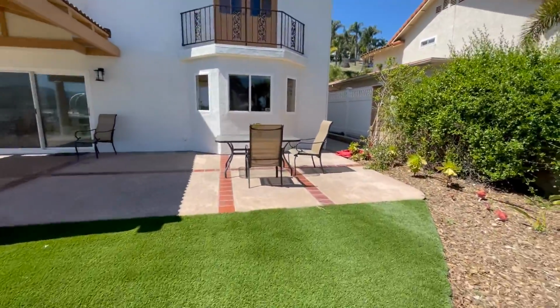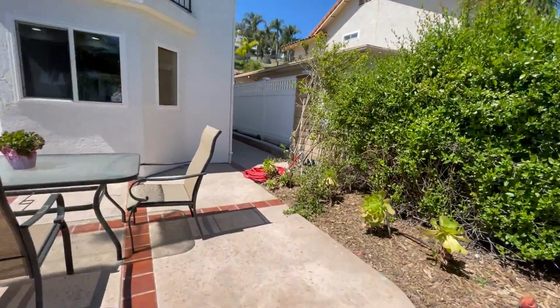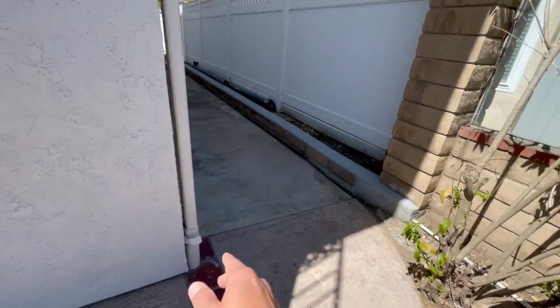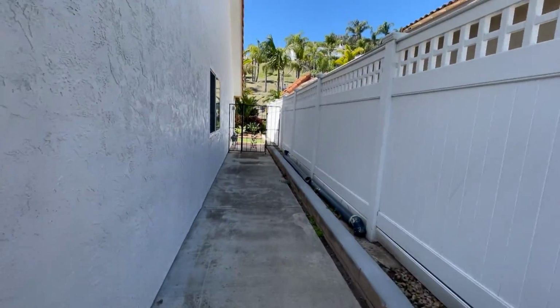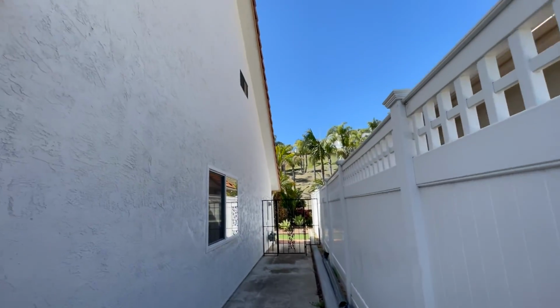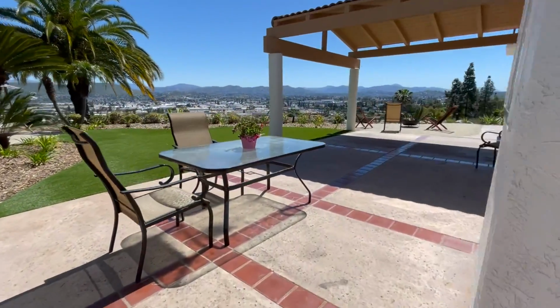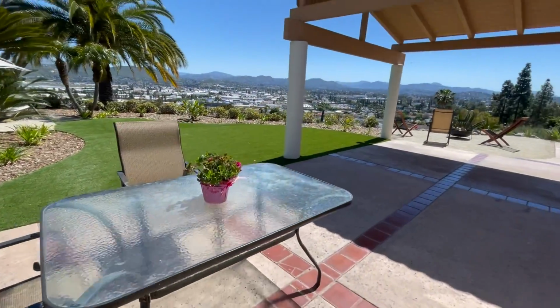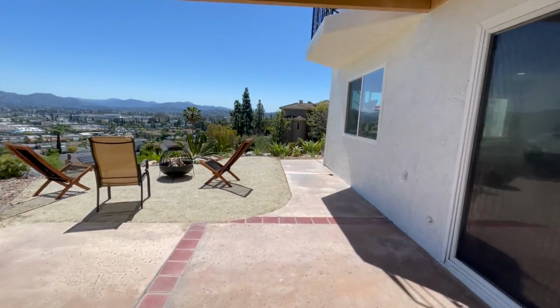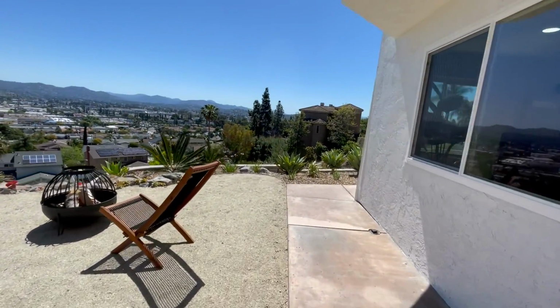So one thing I want to point out to you is, come around the side of the house. Keep your eye on the ground here. There's concrete that keeps it nice and clean. The fences are made out of vinyl. But when you have concrete around the side of the house, look at this sitting area here. It keeps the water away, and so it just naturally keeps things clean and nicer.